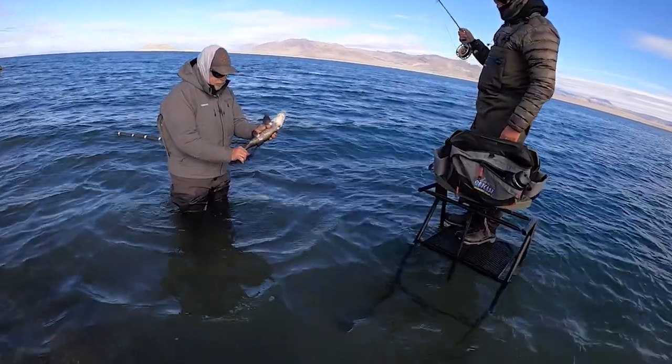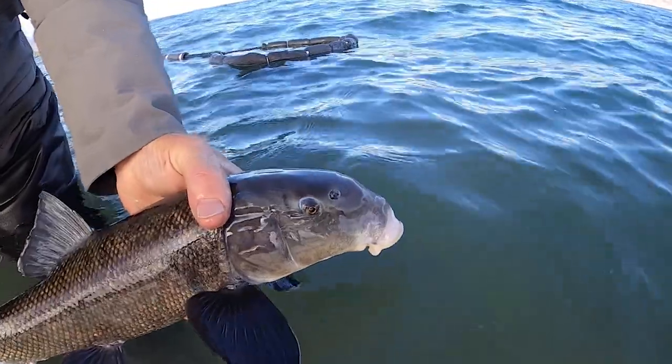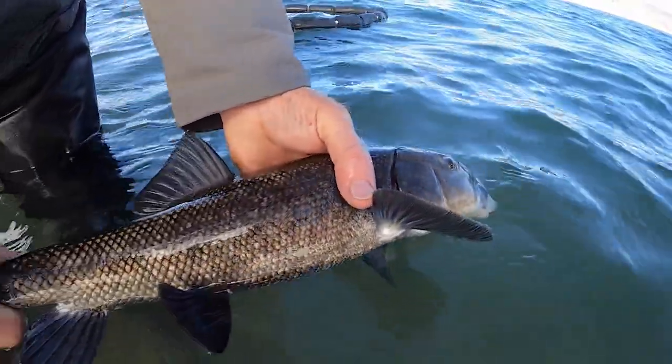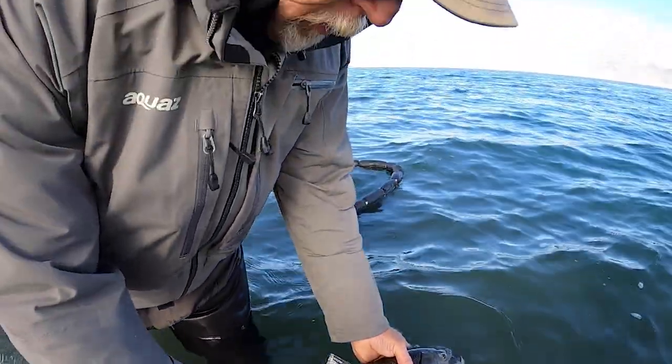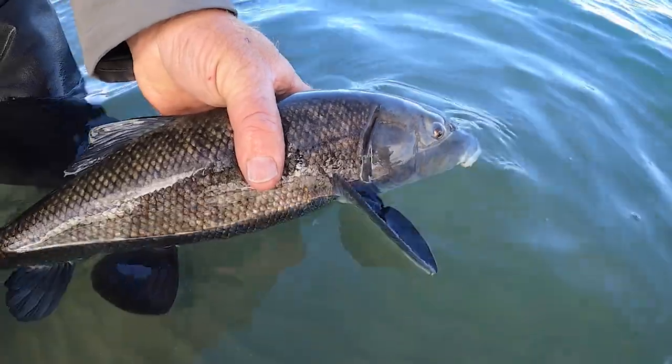Let me see that thing. This is what they, that was that thing that was on the wall. This is a native fish from these waters here. This is the kiwi. Actually, it's an endangered species. So we, huge food source for the Native Americans that lived around the lake.